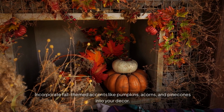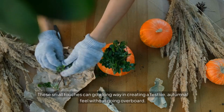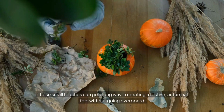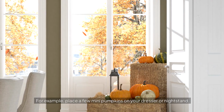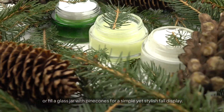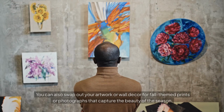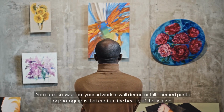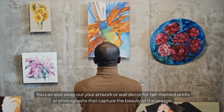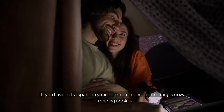Incorporate fall-themed accents like pumpkins, acorns, and pine cones into your decor. These small touches can go a long way in creating a festive, autumnal feel without going overboard. For example, place a few mini pumpkins on your dresser or nightstand, or fill a glass jar with pine cones for a simple yet stylish fall display. You can also swap out your artwork or wall decor for fall-themed prints or photographs that capture the beauty of the season.